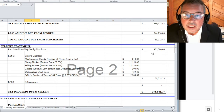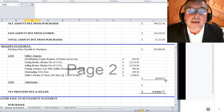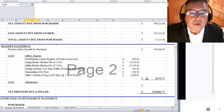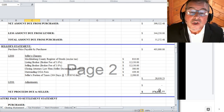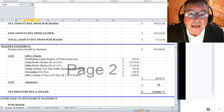Okay, so you see here, $405,000 price. Then you've got $28,058.23 in expenses, for $376,941.77. What you would net in your pocket. So with this one, there was no loan payoff. How about that? Catch that? No loan payoff, which is very nice. So my seller is putting that in his pocket. Not too shabby. And it's a great time to sell.